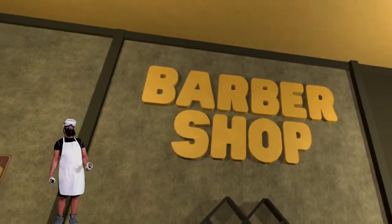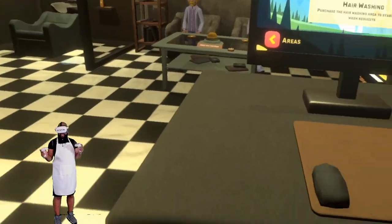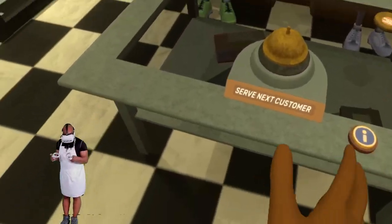Yes, only one shampoo bowl. This is my private suite. This is my salon suite from Salon Lofts. All right, let's get the client in here. Oh, y'all both want washes. Okay.